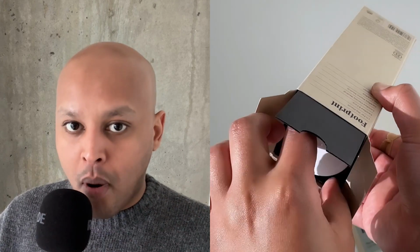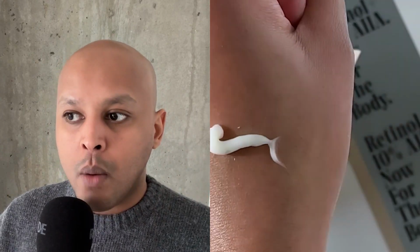This was a launch that came out probably in the fall or in the late summer from Nécessaire, and it is their body serum. Now, when I purchased it at the time of its launch, it was a white bottle, but since they've updated it to a black bottle so that there's less confusion, the body retinol is a combination of retinol and some AHA, BHA. It's a very light, quickly absorbing serum.